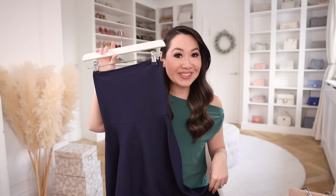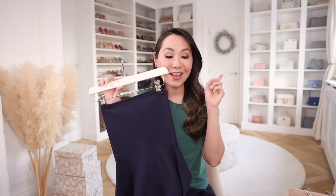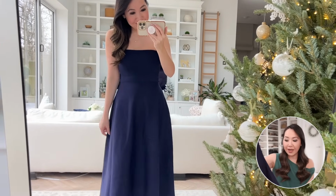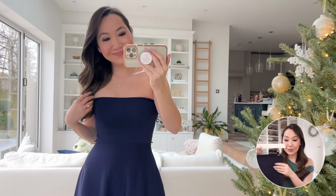And now for this gorgeous little strapless dress. How cute is this? So this one also comes in a cream color as well. I thought this was really beautiful. It is a purple, but it's an indigo purple, so it has a hint of navy about it as well. Really lovely. There's a decent amount of stretch, but I just feel like this is the most flattering thing ever. So it is a true strapless design.